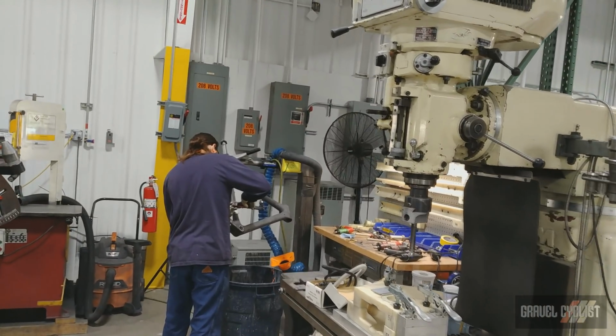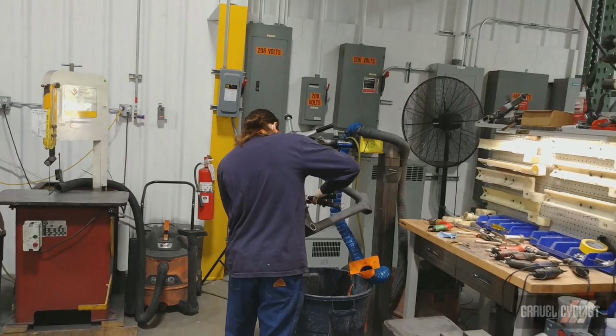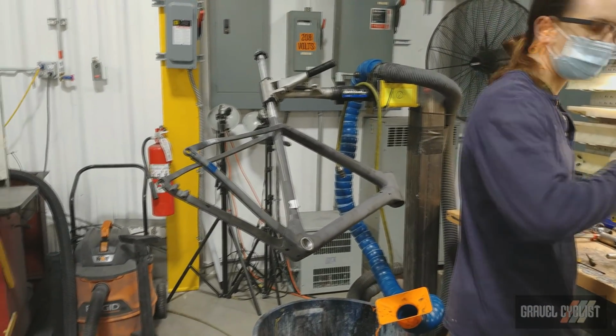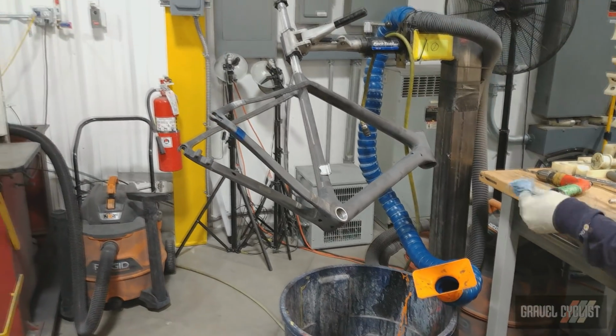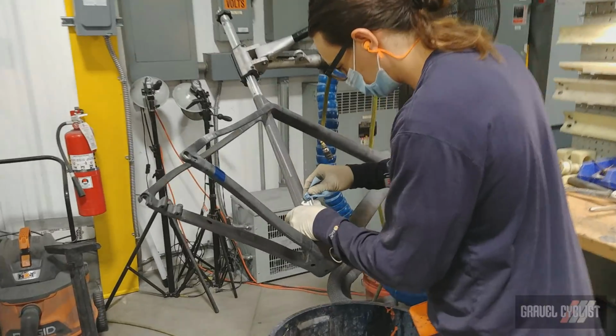And so water bottle bosses get drilled here. If the bike has a front derailleur hanger, the front derailleur hanger gets drilled and applied here. The holes for the hydraulic lines get drilled here, okay? And the bottom bracket sleeve, we use a threaded bottom bracket. That sleeve has to be bonded in here. And all of that stuff happens before the frame then gets bonded together, okay?